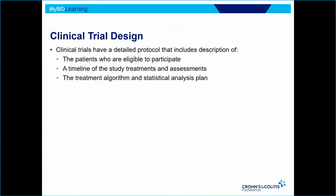So how are clinical trials designed? They have a very detailed protocol, oftentimes a couple hundred pages, that are painful to read through, I'll tell you. And it describes everything about the study drug, the rationale for using it, what's known about the safety of it. It describes the patients that are eligible to participate in this trial. So what is the patient population and the disease that's being studied? A timeline of all the study treatments, as well as the study assessments. How are we going to check and see whether or not the drug is working? And the treatment algorithm and the statistical analysis plan are also included in here.